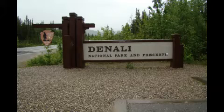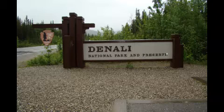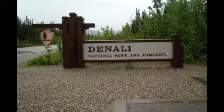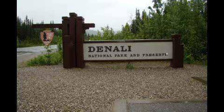This is the Denali Park Preserve sign. Denali is an Athabascan name for the high one. It also refers to Mount McKinley, the highest point in North America, which is over 20,000 feet. The first successful climb to Mount McKinley was in 1913.